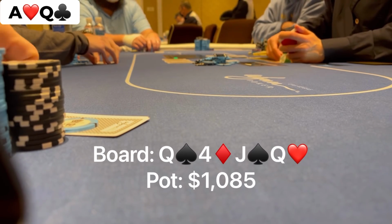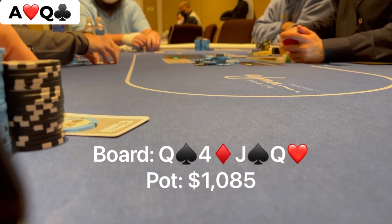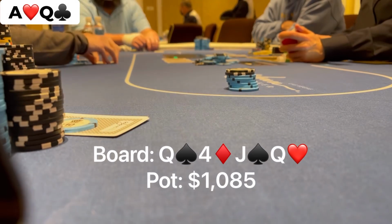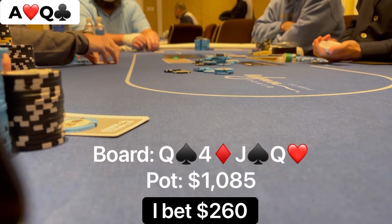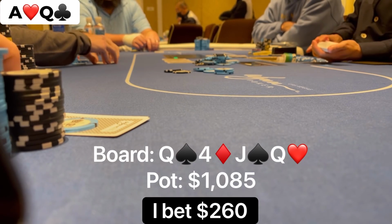This is a very interesting card. If he has aces or kings, he's probably going to check this one back. If he has ace-king, I don't see him continuing to bluff on this card. So I decide to lead out here. Small, I bet $260. I lead small on this turn card, trying to keep his calling range very wide. He's not going to be able to fold aces or kings versus this sizing. I don't think he's going to be able to fold ace-king, ace-jack, or ace-10 either.